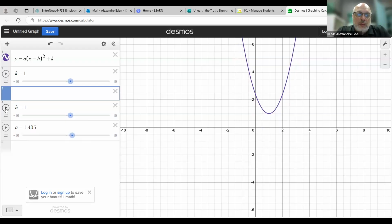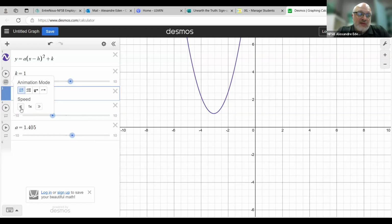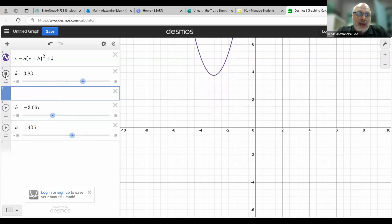We could also move parameter h. So if we want to move parameter h in this case, we'll reduce the speed again a little bit. So parameter h, what we're going to see is it's a translation to either the right if the number is positive, or it could be a translation to the left depending on what the numbers are. You can do the same thing with k. We can do a translation in this case that will become vertical, and eventually a translation that will go downward into negatives also.